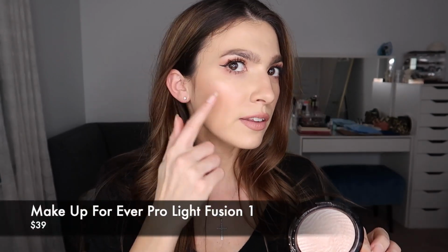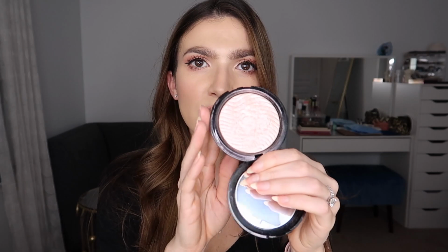Makeup Forever Profusion Light 1. I am wearing this highlighter today. It looks very blinding in the monitor, but it's also very natural. I like it because it's like a neutral highlighter. You kind of look at it and you're like, oh, that's cool toned. But then it hits the light in a different way and you're like, oh, that's warm toned. Very universal highlighter. This looks beautiful on everyone and anyone. Again, I've had this forever and I don't know, do we think I'll hit pan?